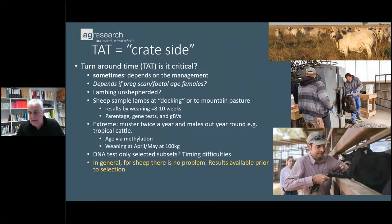Often when people start talking about DNA, we've got this in-house term called TAT, turnaround time. People think, they watch CSI or something, and they think that a cup of coffee's had, and then the results are available. Well, turnaround time is important, okay? And I've got some pictures here of people over in Australia with beef cattle who would really like to do it when they muster their cattle in once a year. But in actual fact, there's a lot more things involved than that.